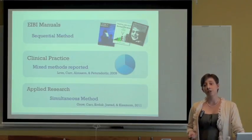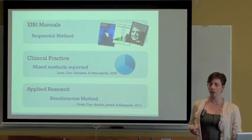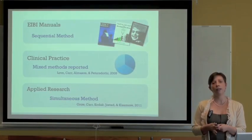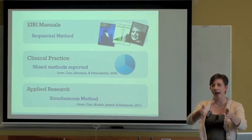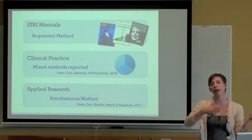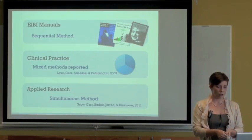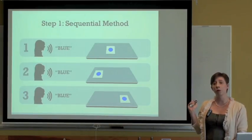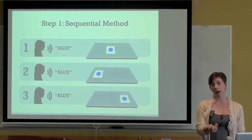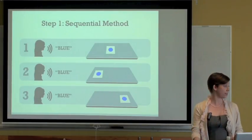So if you wanted to teach a child to receptively identify different kinds of colors and you're using a sequential method, what that means is that you wouldn't introduce all of the targets at the same time. You would stagger the introduction of those targets and you would increase the complexity until they arrived at the final performance. So if you were teaching the same kind of skill that I've shown you before, step one would involve just mass trialing the color blue.